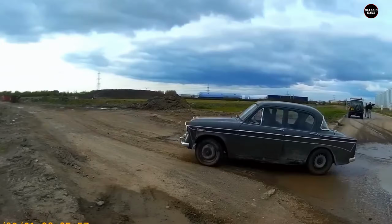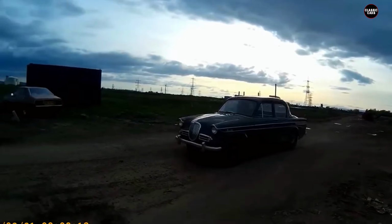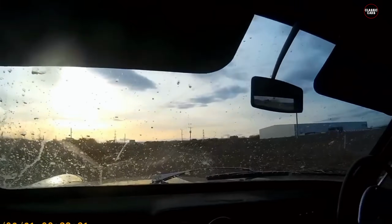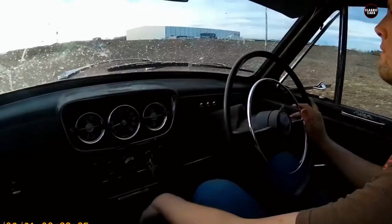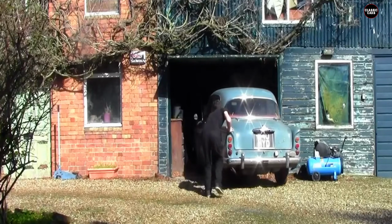Let's dive into why the Singer Gazelle Series 5 failed to make a lasting impact and became one of those cars that's largely forgotten today. When the Singer Gazelle was introduced, it was marketed as an upscale alternative to the many compact cars flooding the market in the 1960s. It was designed to offer more luxury and refinement than some of the entry-level options available at the time, while still being affordable for the average buyer.